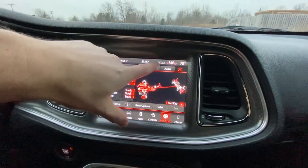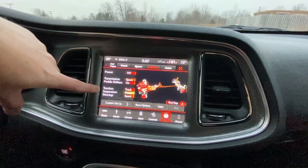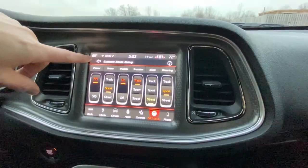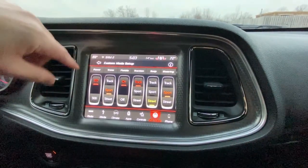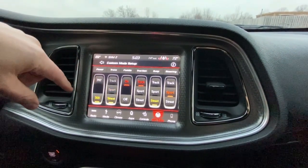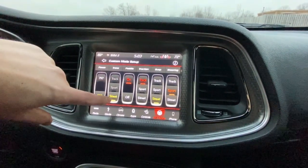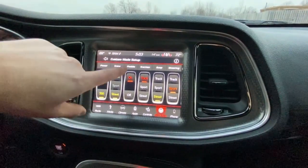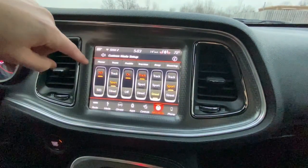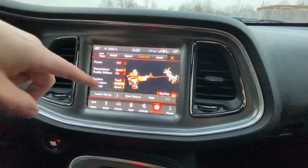When you come in here, you go to my custom setting. My preferred setting is sport, traction on track, suspension on street, and steering on sport. You can come in here into the custom mode setup, and you can do this on any of the settings. So what you could do is choose your highest horsepower or your 500. I don't know why anybody would want to use that. In 500, you can only have your trans set in street. It will not allow you to do any of the other options. You can turn your paddle shifters on and off, and choose what traction control setup, what suspension, what steering you want. That's how I set up my custom mode, so I can have it however I want.